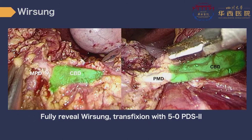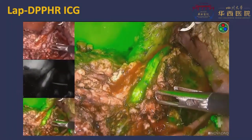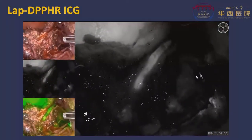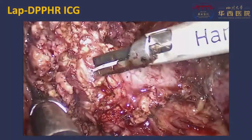For the transection, with 5-0 PDS, the MPD. With ICG, show the common bile duct, in case of damage to the common bile duct.